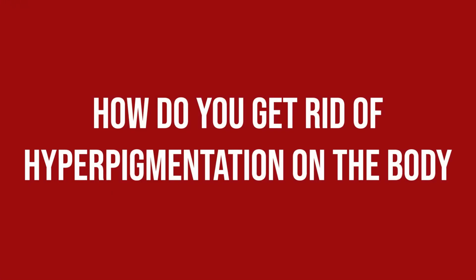If the pigmentation is already there, the best ways to treat it are similar to the ways we treat hyperpigmentation on the face. I have several videos on that topic already, so I'm not going to repeat myself here. First, you try to identify the trigger and stop it, then you pick the ingredients you want to use, and lastly, you have patience. Treating any kind of hyperpigmentation will always take a long time.